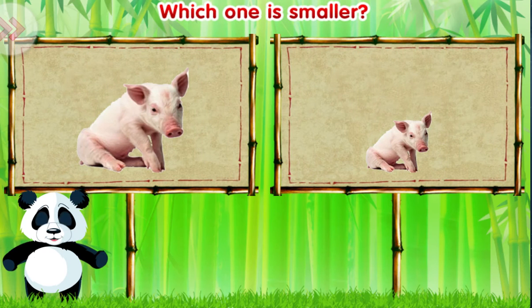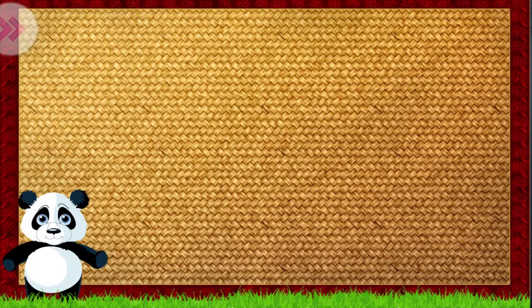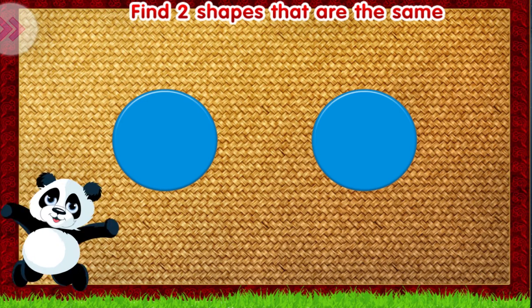Which one is smaller? Pig. Great job! Find two shapes that are the same. Circle. Circle. Great job!